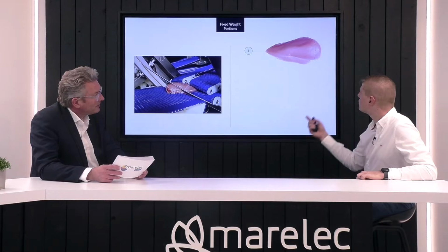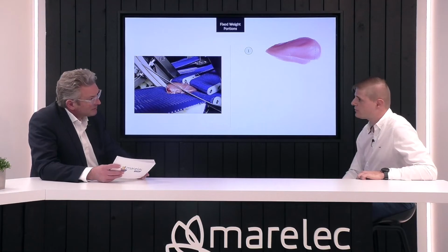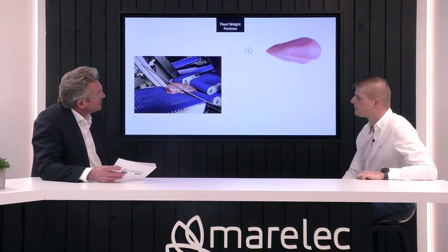So if you cut the front part, the shoulder part of the fillet away at an angle, the end product will have a larger plate coverage. Also, the presentation will still be good. It will still have the teardrop shape, as you can see on figure 1 here.